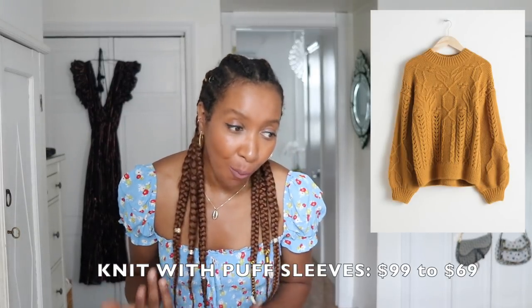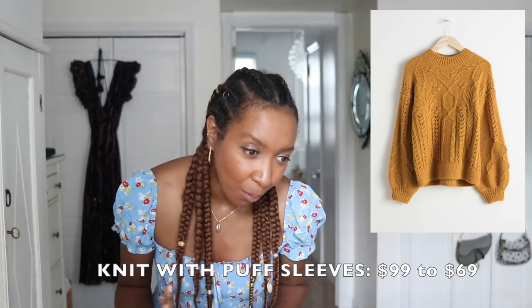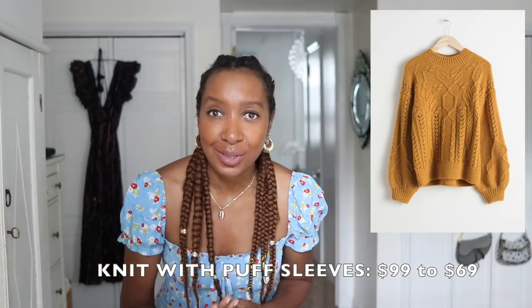Now, I was drawn to it, one, because of this color, which I think is just so pretty. I'll put it on the screen so you can see. It's got like a cable knit to it. I like the idea of wearing this when it gets a little bit cooler. As the weeks progress, it will slowly, eventually start to get cooler. So I thought this was a really good price reduction.